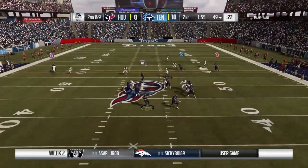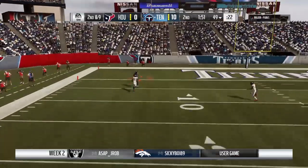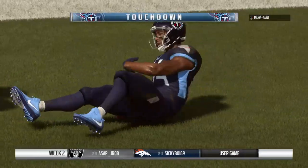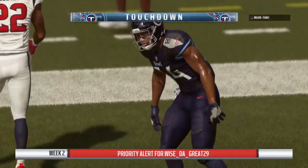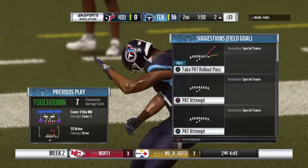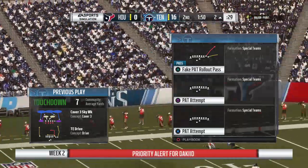They'll try to throw now. Mariota buying time to his left. Uncorks one for Davis. And that is caught by Davis for a Tennessee touchdown. A big play there. His first touchdown of the new season. And the Titans are going to add on to their lead.